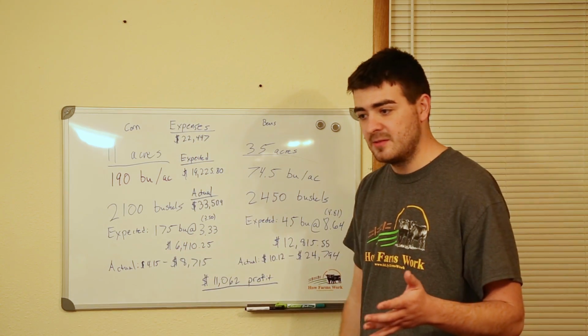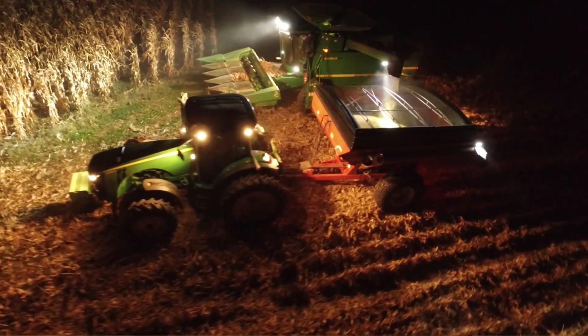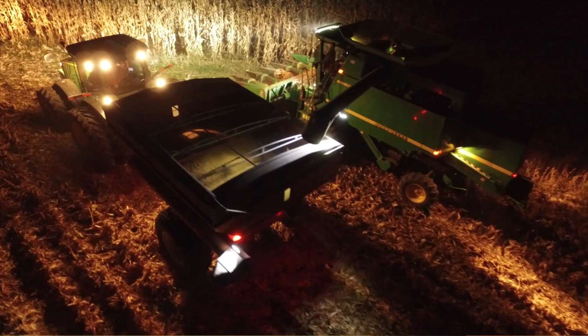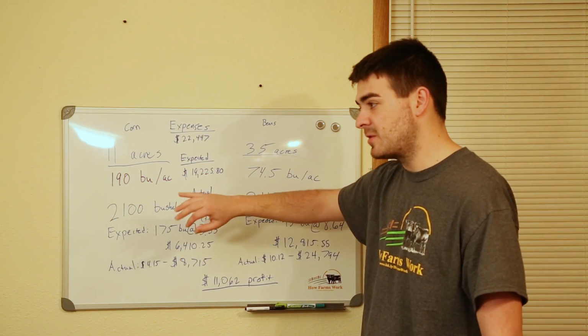A lot of our fields yielded well over 200. Our total average was over 200, and our highest field yielded 240, 250, somewhere up in there. So keep in mind that this is pretty good, but it's not quite as good as what I was hoping for.